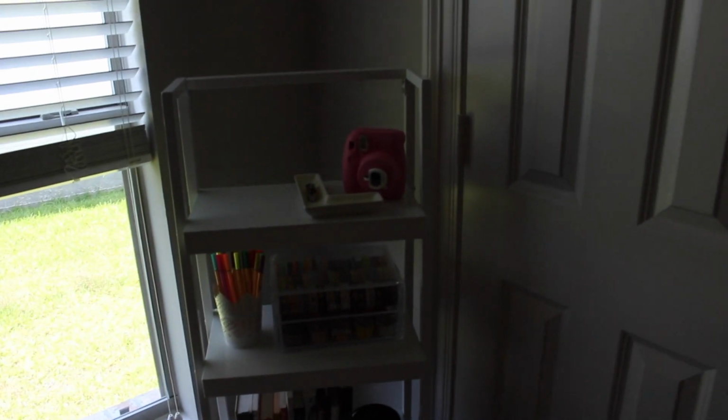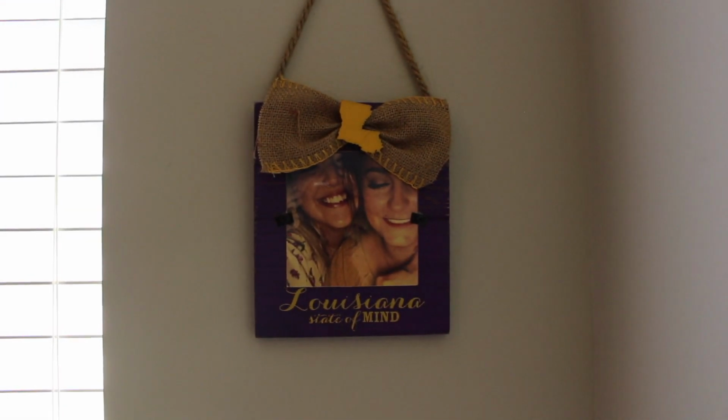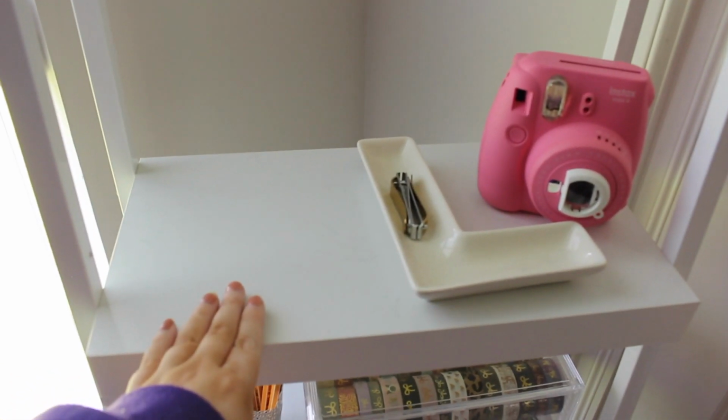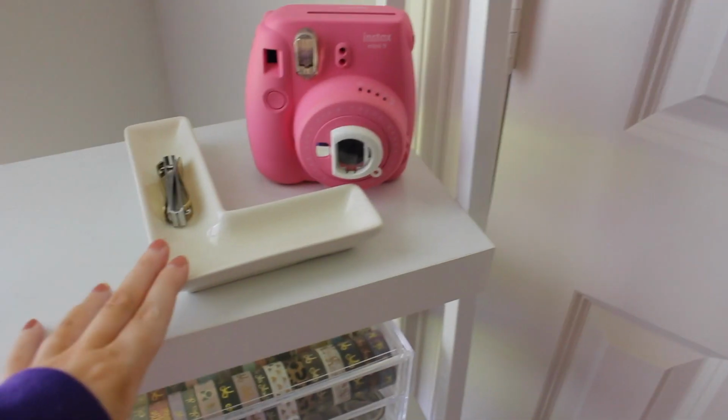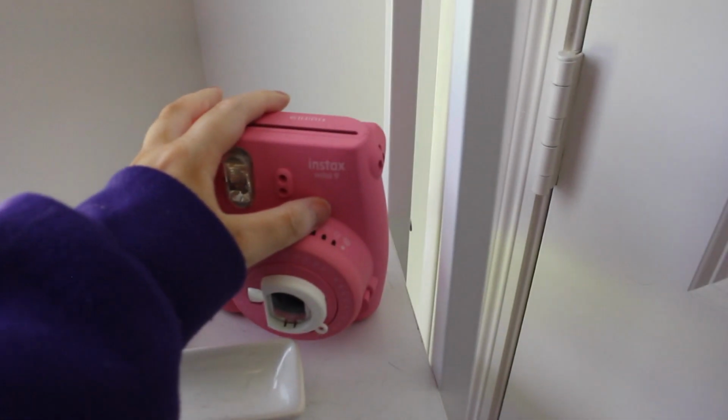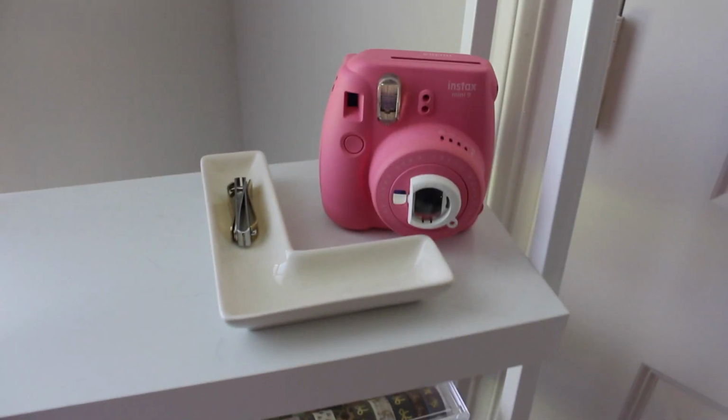And then I have this little shelf. I will link that below if I can find it. I have this cute little picture of me and Bailey. This is Louisiana State of Mind. It's so cute. So on the first shelf, I usually keep my camera that I'm filming on, and then I have this little L tray that I will keep extra SD cards in, fingernail clippers, and my Instax Mini.